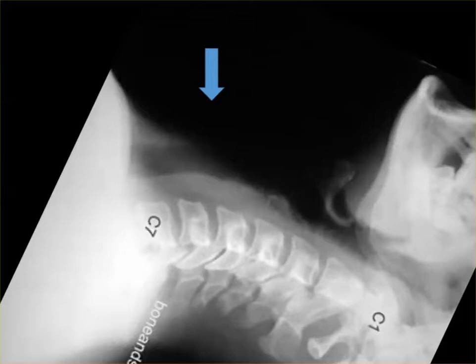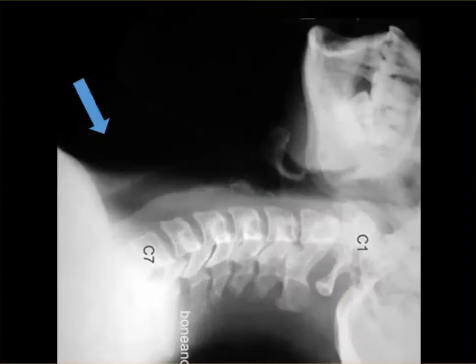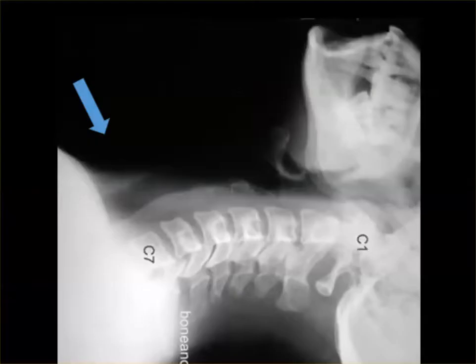So how do we get the extension? This is just what I do, I'm sure there are other ways and tricks, but I usually put a roll behind the scapula, and that gains more extension. I don't know if you can tell, but I'm more extended there. We're talking about extension of the cervical spine just to gain access, because typically the angle is difficult for the surgeon, so we extend it.